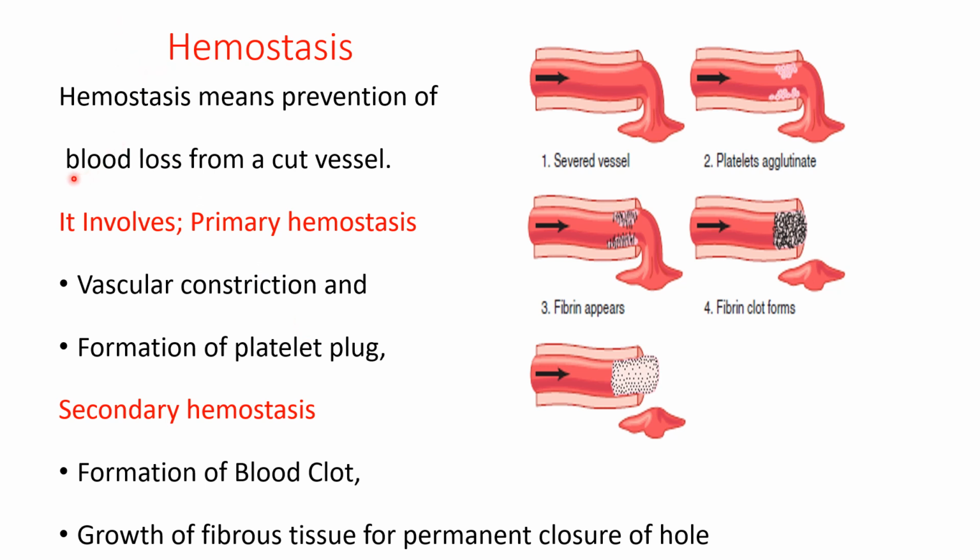Hemostasis means prevention of blood loss from a cut vessel. It involves primary hemostasis and secondary hemostasis. So the primary hemostasis consists of vascular constriction. सबसे पहले कट एंड पर जहाँ जो ये जगह है ना, just because of injury and pain, the blood vessel will constrict itself. Another chemical that is called thromboxane A2 will be released here when the platelets start aggregating.